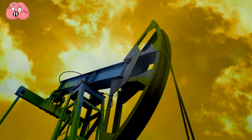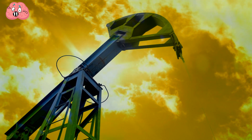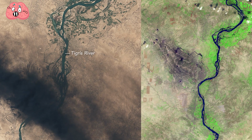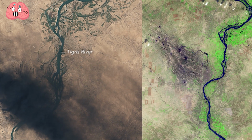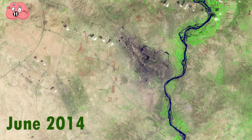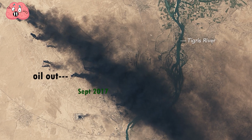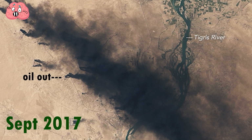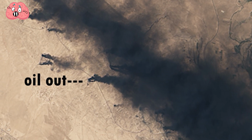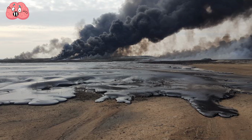While most oil wells operate without any negative incidences, there's always the chance that something could happen if a leak or fire can't be stopped. In this aerial image of Iraq, we see the before and after images of an oil well fire. The first, taken in June of 2014, shows how inconspicuous an oil well appears when there are no problems. The second image, taken in September of 2017, shows a large oil fire covering the area in thick smoke and soot. On the left-hand side of the image, you can even see oil spilling down the valley. The spill is around 11 kilometers long.